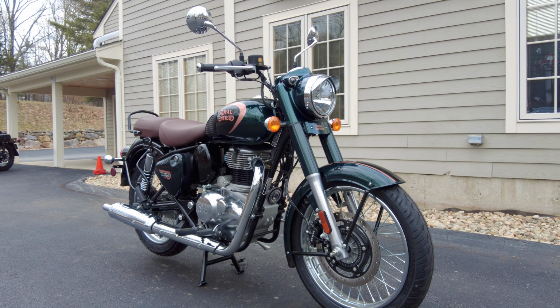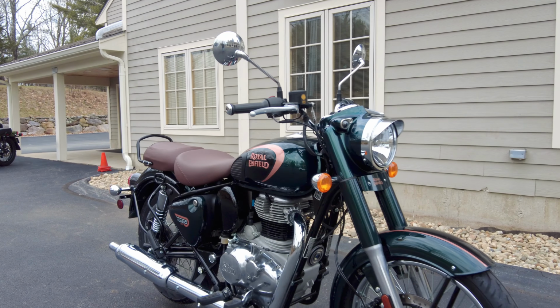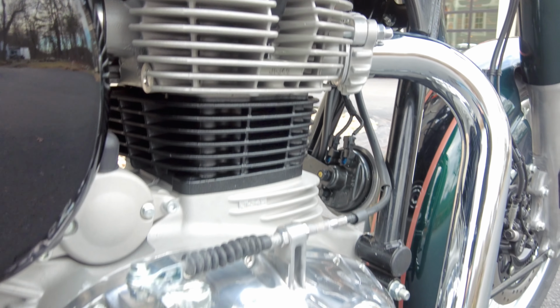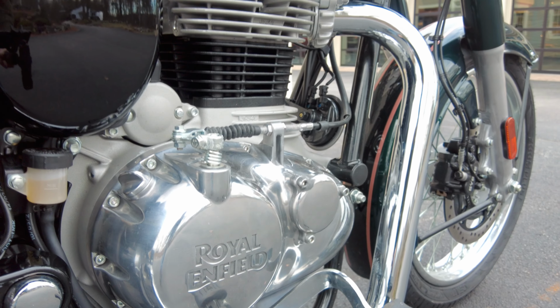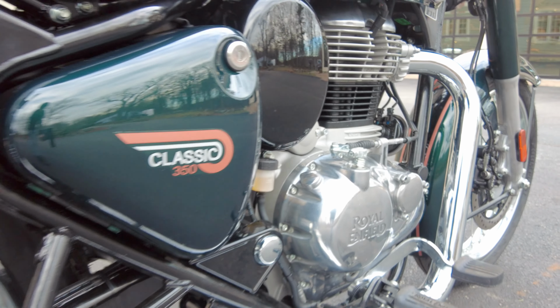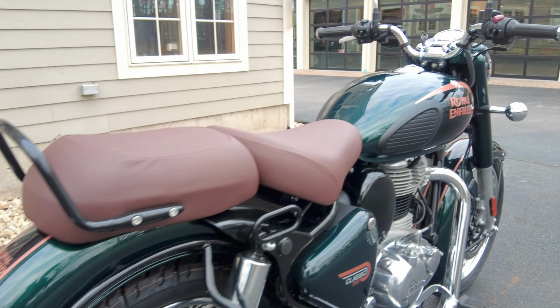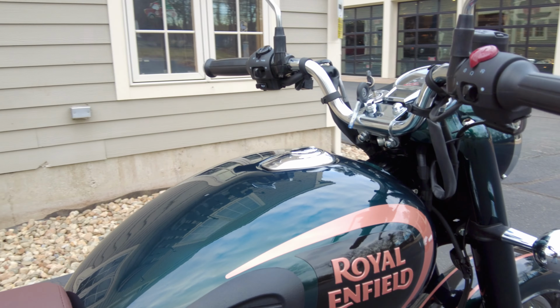We sell hundreds of Royal Enfields a year, and we barely see any come back for warranty issues or concerns. These bikes are so well sorted, so well built, I don't even have to say it. It just kind of speaks for itself, especially with the fit and finish on these new Royal Enfields.